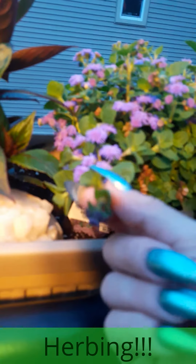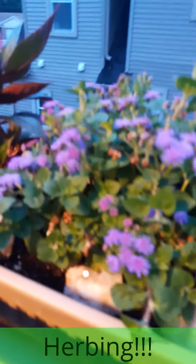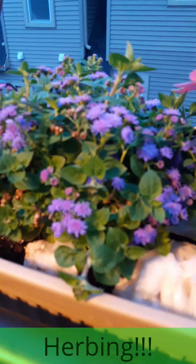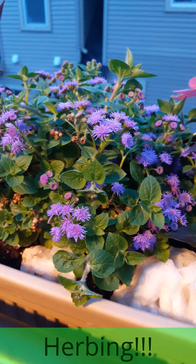So I decided I'm going to come out here and trim some of my herbs. I am going to trim the dead stuff off of my throwwort, which is also known as floss flower. I have only known it as one thing because a friend of mine introduced me to it, and this was actually a gift from her. So every time that I think of this flower, I always think of road opener.